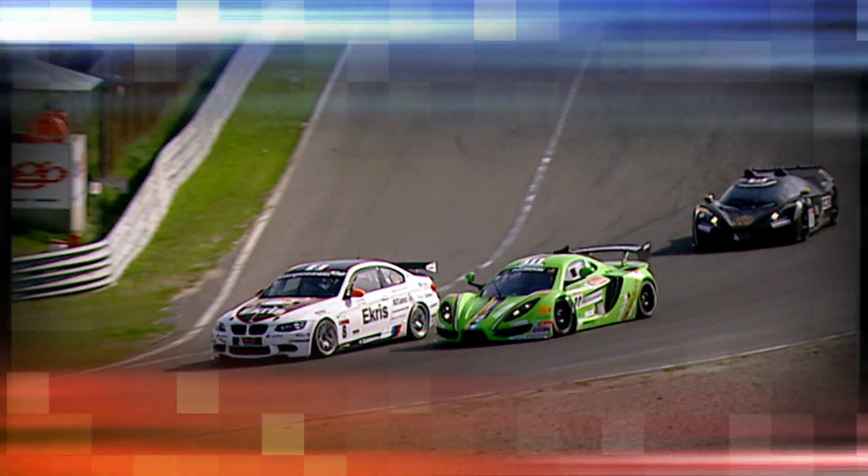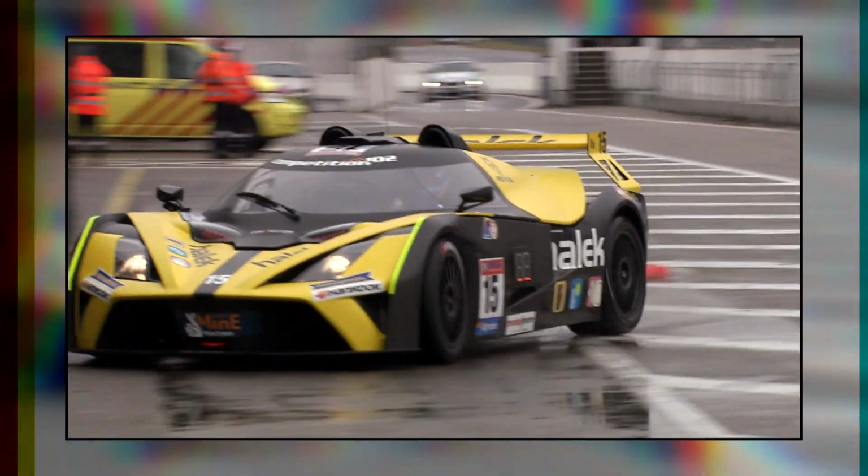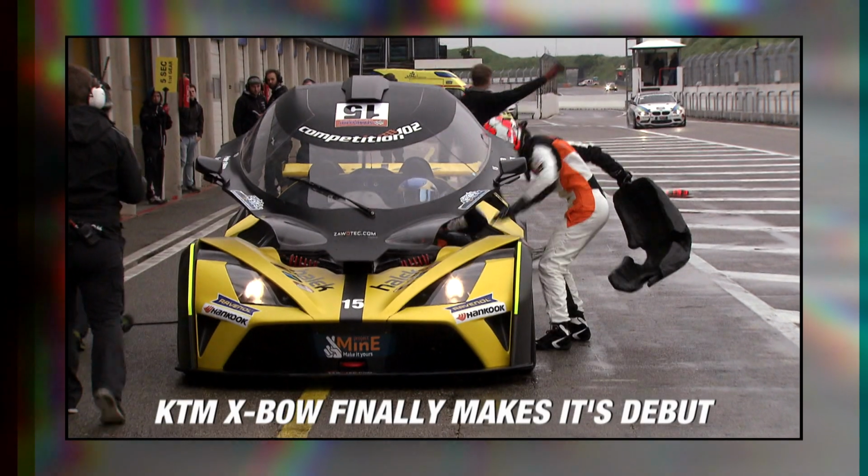This week we'll meet some new teams, cars and drivers. We'll take a closer look at the Las Morras racing team. And of course, two spectacular races at this historic venue. But first, a new car, the KTM Crossbow.